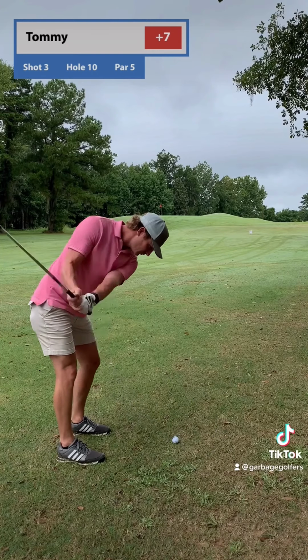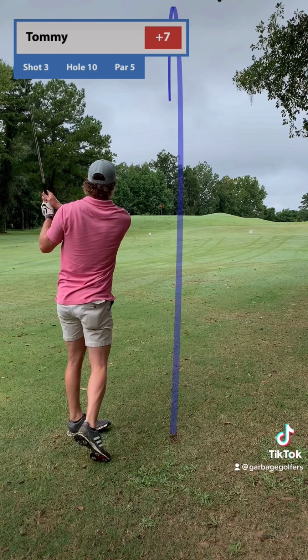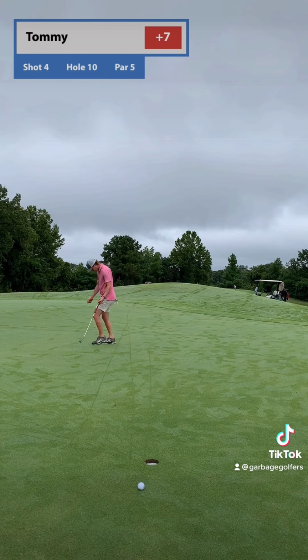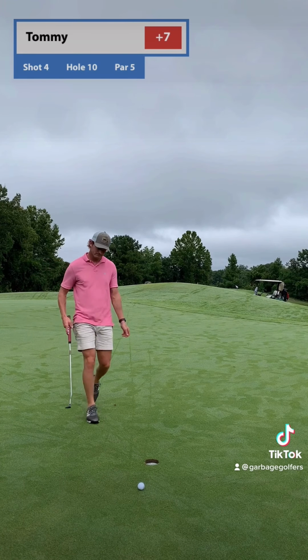Leaves me about 98 yards. Third shot dead at the flagstick. Set myself up for a very good birdie opportunity. Thought it was going straight in, just missed, obviously. Tap in for a par. I'll take it. On to the next.